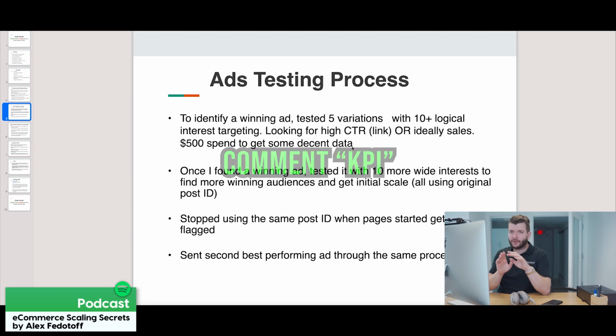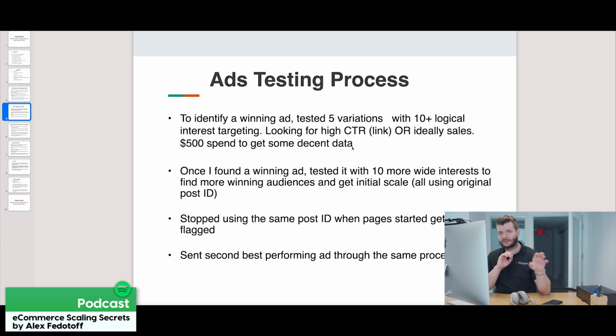If ads convert, we might not even look at the click-through rate or cost per click. That doesn't matter. The most important thing is that ads convert. So once I found the winning ad, I tested it with 10 more wide interests to find more winning audiences and get some initial scale, all using the original post ID. Then we stopped using the same post ID when pages started getting flagged, and sent the second best performing ad through the same process. So we're testing in the creative testing campaign, identifying what's working, and then ramping it up. The ones that are not working, we obviously discard, and we focus on the ones that are working.